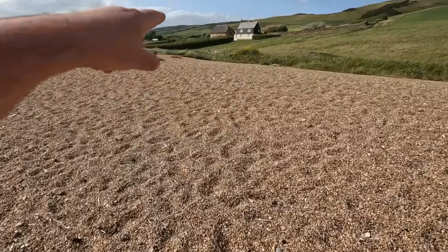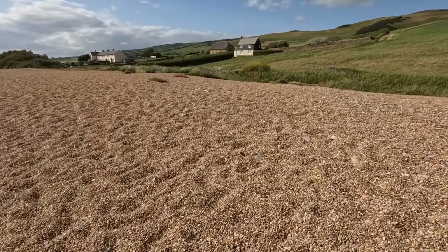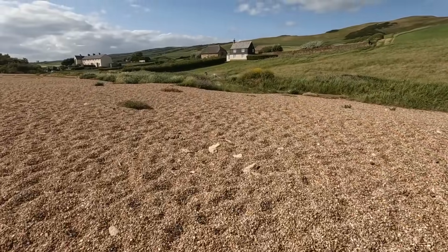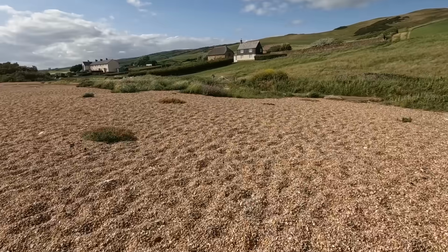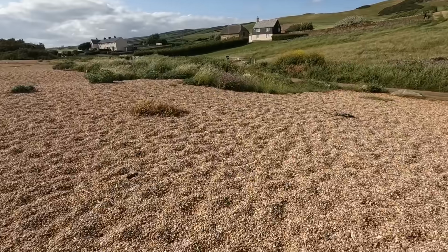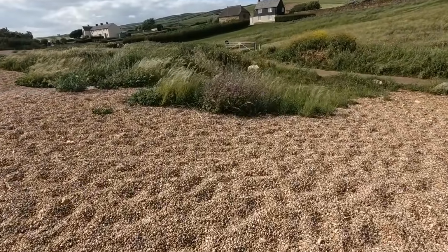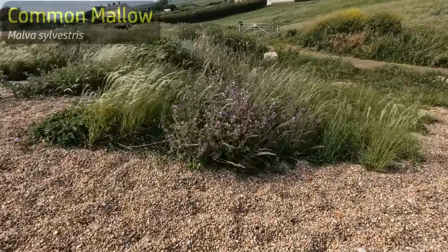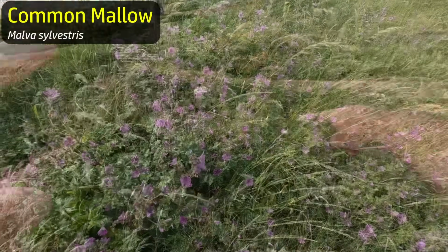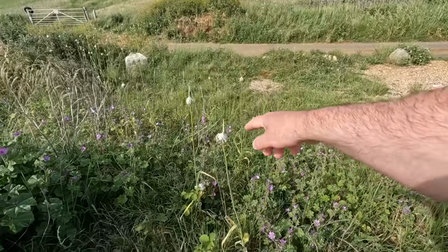Right, I can see some beautiful purple flowers over here, which I'm just going to go and investigate, because I think that's mallow, either tree mallow or common mallow. Yep, so this is mallow. Look, there's also sky onions developing. This puzzled me last time we were here.